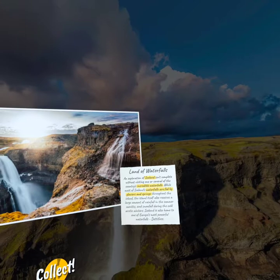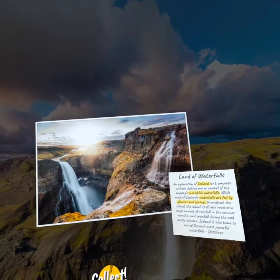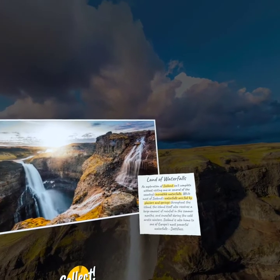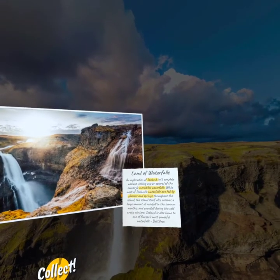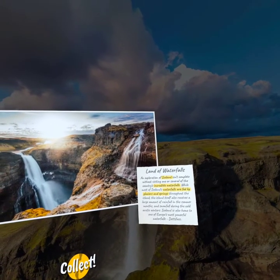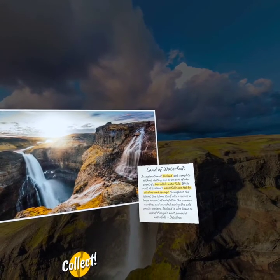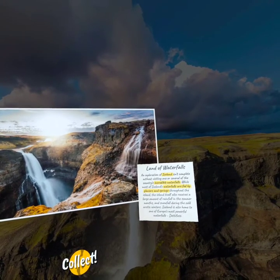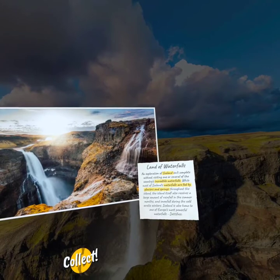An exploration of Iceland isn't complete without visiting one or several of the country's incredible waterfalls. While most of Iceland's waterfalls are fed by glaciers and springs, the island itself also receives a large amount of rainfall in the summer months and snowfall during the cold Arctic winters. Iceland is also home to one of Europe's most powerful waterfalls, Dettifoss.